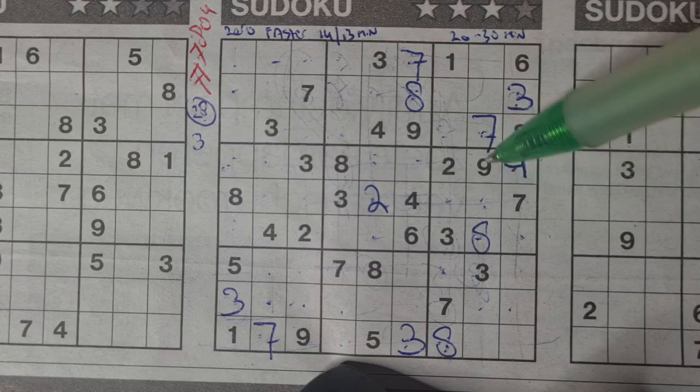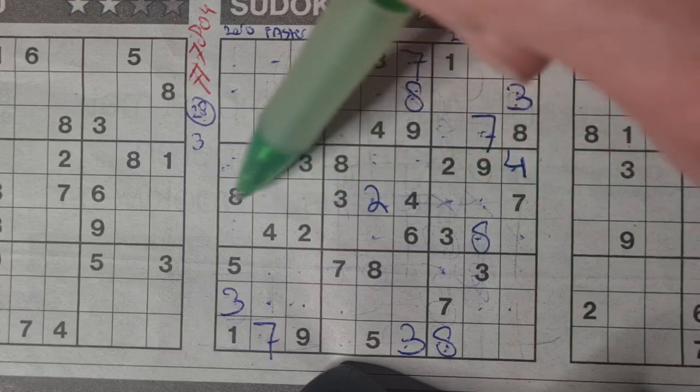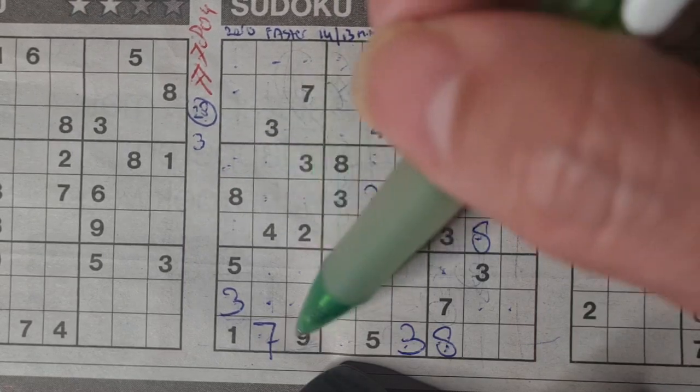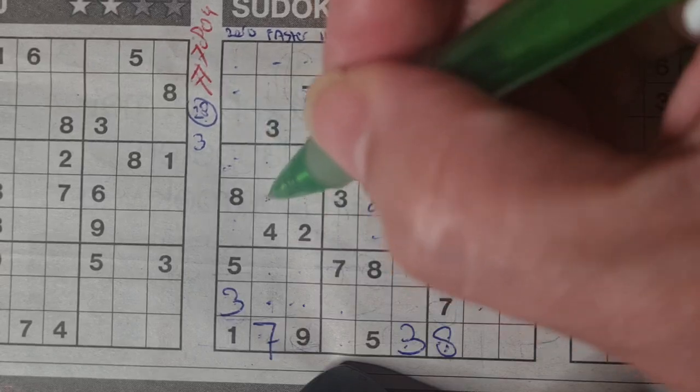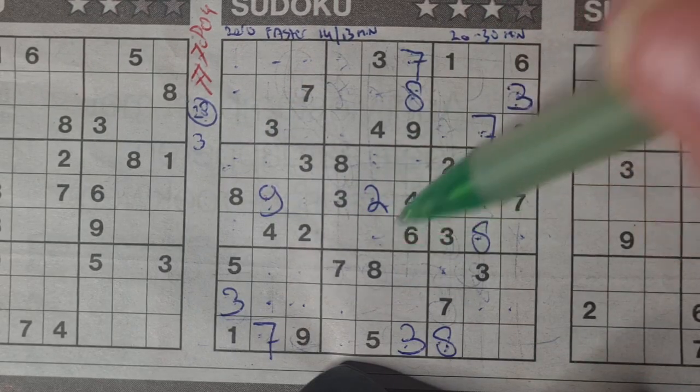One of the missing numbers is 9. We have a 9 in this big square, so no 9 in these two boxes. So the 9 in the middle row could be there, here or there. We see another 9 in this column, no 9 there. 9 should be there. Okay, in this one here.